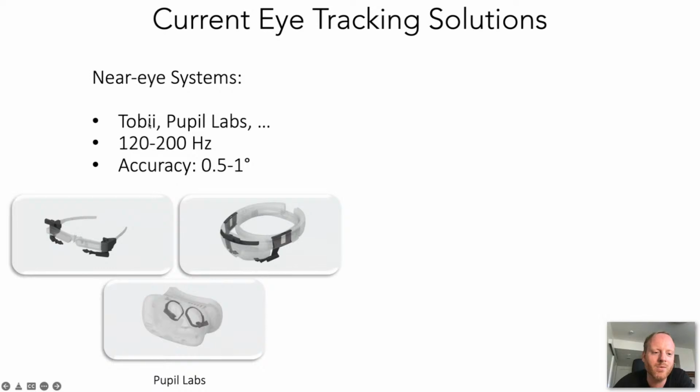So Tobii is one of the biggest solutions here. Pupil Labs is a small open source company that has been selling these eye trackers for a while. Both of these types of systems run at maybe 120 hertz up to 200 hertz, I would say. They're not very power efficient, so they're mostly coupled with VR systems that are tethered or that have a big battery pack on the back of your head. And they have accuracies somewhere in the order of 0.5 to 1 degree, which is, I would say, standard for eye trackers.